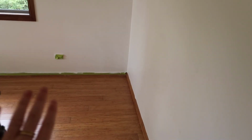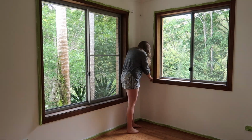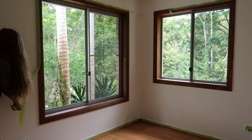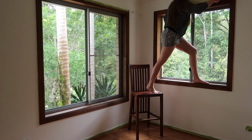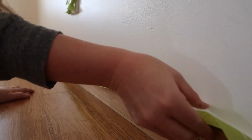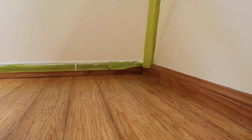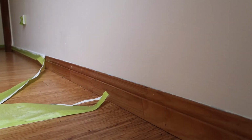So I'm going to first peel off all this tape, the tape that I've used to border the windows and all the edges so that paint didn't get on them. I've already peeled off some of the tape because I find it super satisfying. I'm going to do that, and then I'm going to vacuum and mop the floor, and then we're going to get into moving.